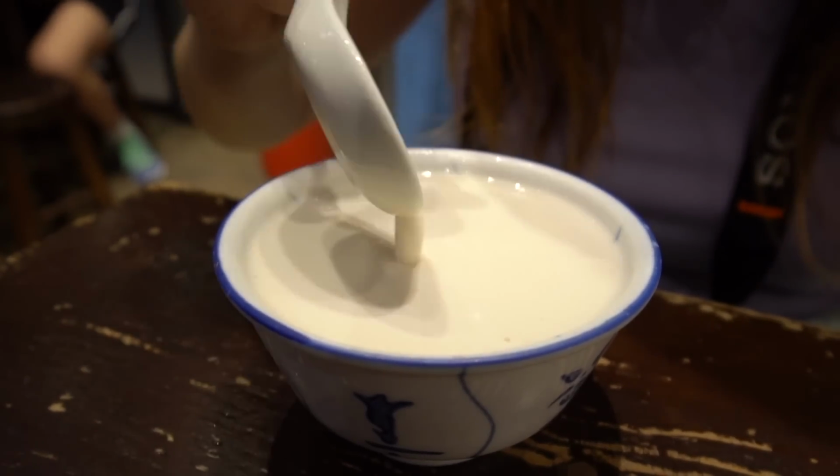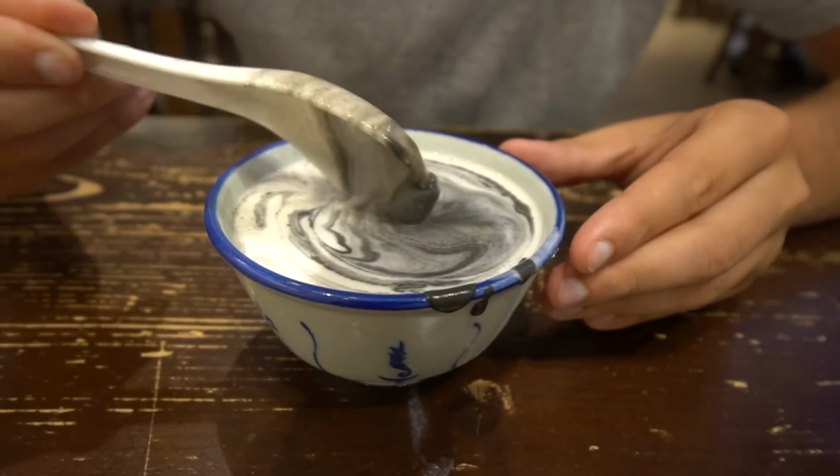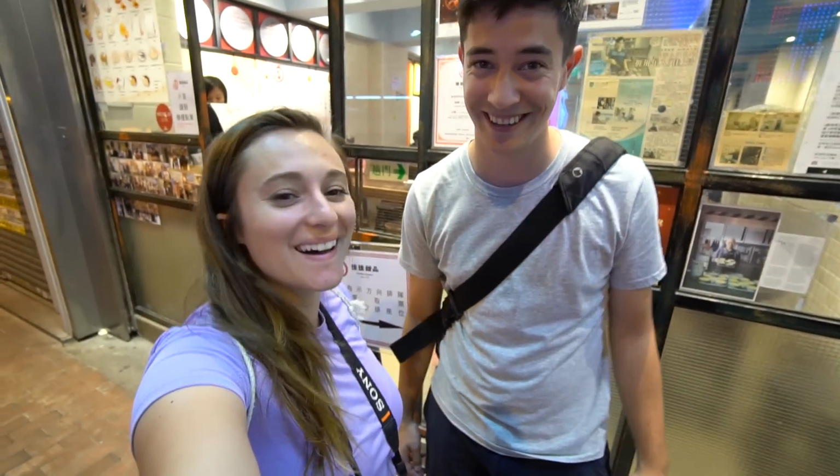The flavor is definitely really traditional, and no complaints with dessert before dinner for me. Yeah, weird, but kind of like it. Maybe I'll start doing that more often.